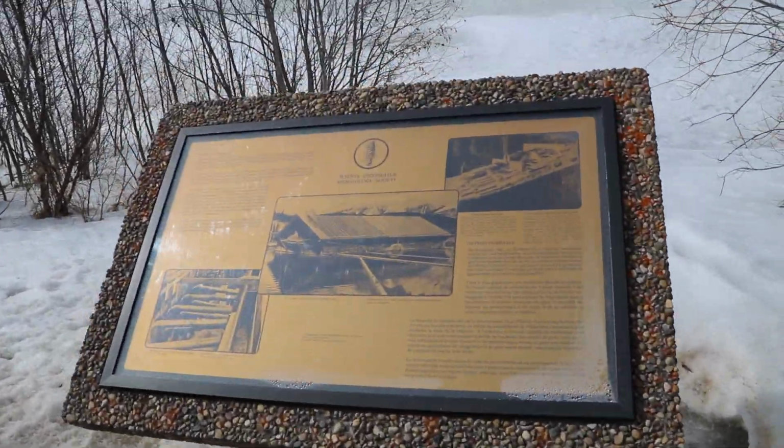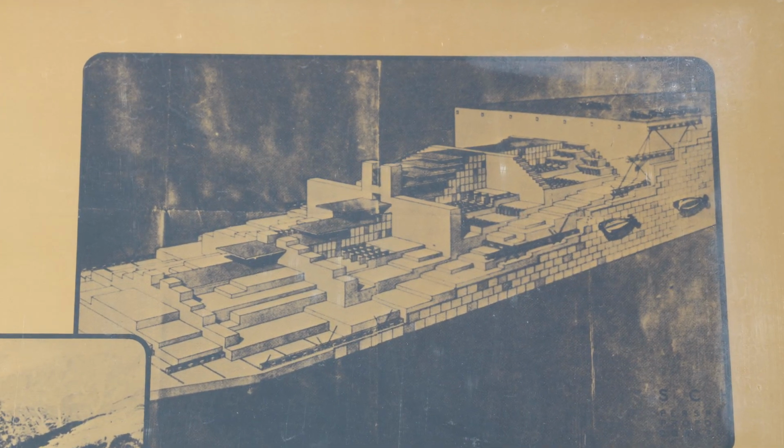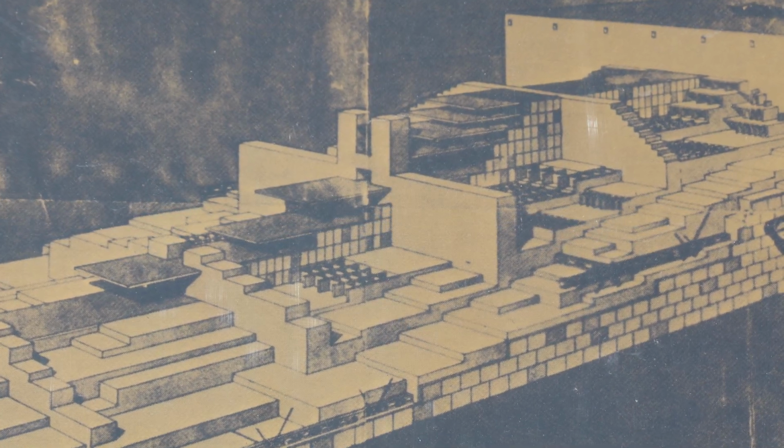Today, all that's left is some metal piping and asphalt on the bottom of the lake. Divers can visit the wreckage, and a commemorative plaque along the shoreline memorializes one of Canada's most unusual wartime projects.